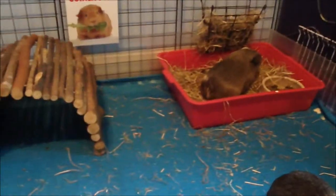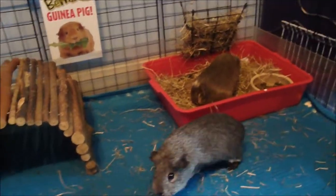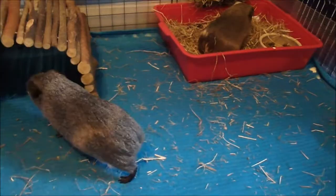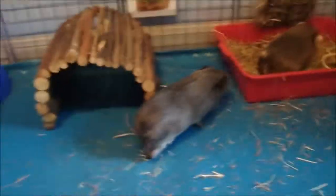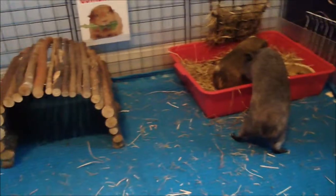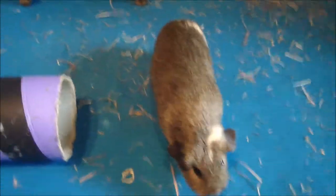There are a few accident patches obviously, but as I said in my last video, they're really good at using the litter tray, so that's why it's been quite a long time in comparison to some of the people that have cleaned it out. Obviously there's a lot of hay everywhere, but that's not necessarily dirty, that's just been flung around, and when I've changed the hay it's come out and stuff, so it's actually still reasonably clean, but I'm going to change it anyway because 2 weeks seems a good amount of time. It's just under 2 weeks actually, but anyway.